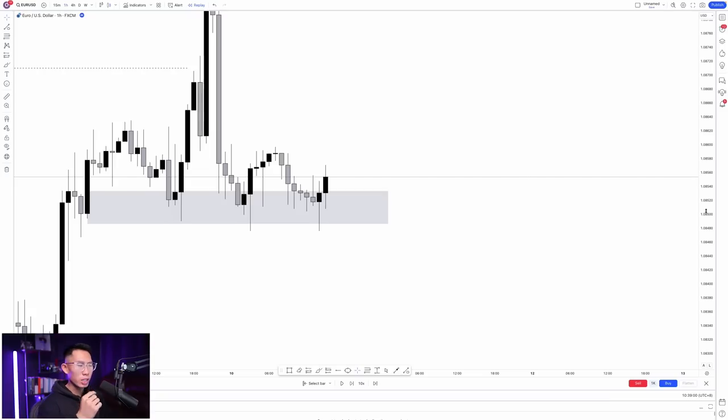because you must understand the market needs liquidity to move. That's the fundamental fact that will not change. The market requires liquidity to move. It doesn't just anyhow move anywhere. At this point, I'm asking myself, where is the available liquidity, right?